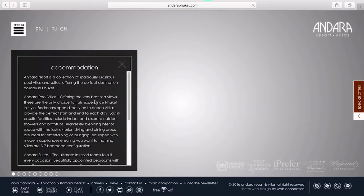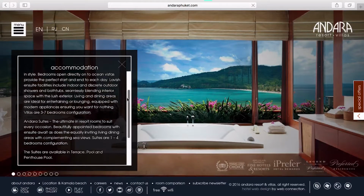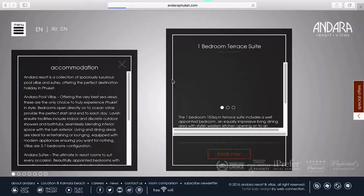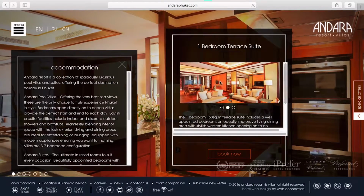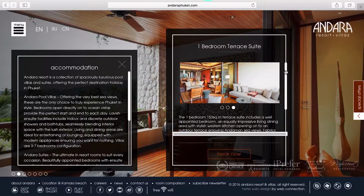Let's have a look at the accommodation page, which is obviously where people are going to go to compare rooms. So you've clicked on this, and okay, so again, you've got the situation where you've got to use the scroll bar to scroll down. You click on it, and then it pops up another pop-up over here. And then even more photos are scrolling through here on what appears to be a mini slider here.